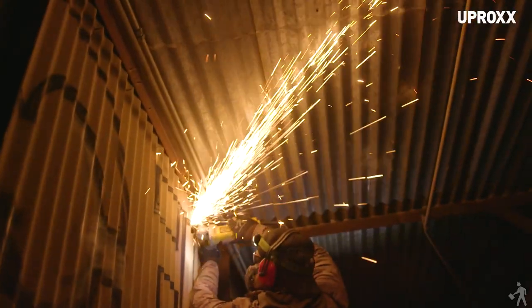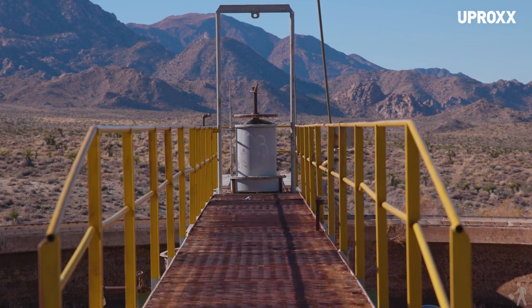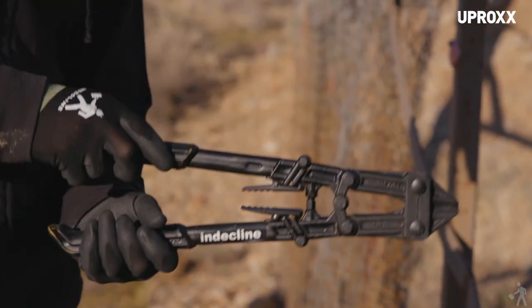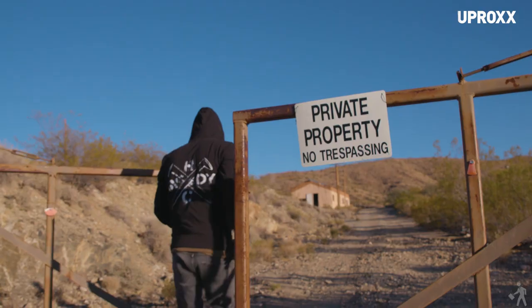The EPA Superfund program responds to environmental emergencies. However, from time to time, those sites are left abandoned and incomplete. Artist collective INDECLINE recently went out to one of those sites, formerly owned by the Vanderbilt Corp, to carry out a covert environmental art project.